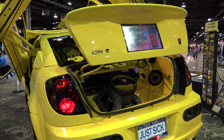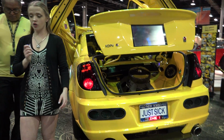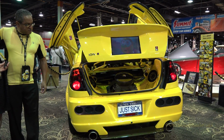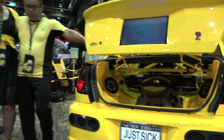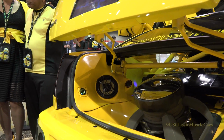So let's walk over here. I see that there's a lot of TVs on this vehicle, and tell me a little bit about this massive sound system back here. Okay, the massive sound system is the 6.5-inch speakers as you can see with the tarantulas on them. The tarantulas are from Soundstream, but the Critical Mass is the actual speaker.